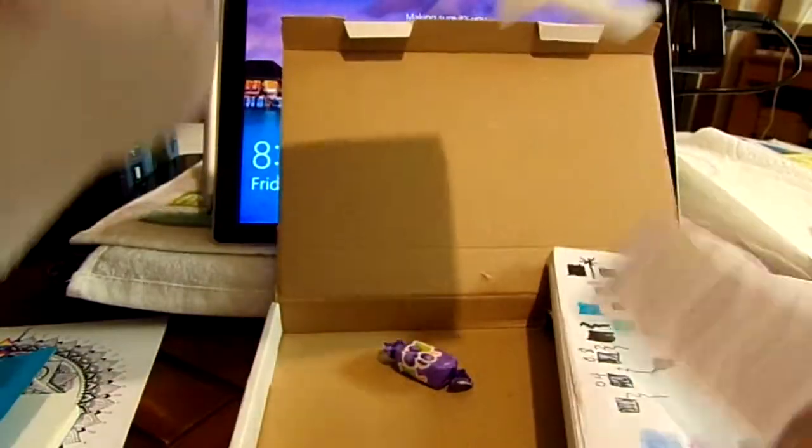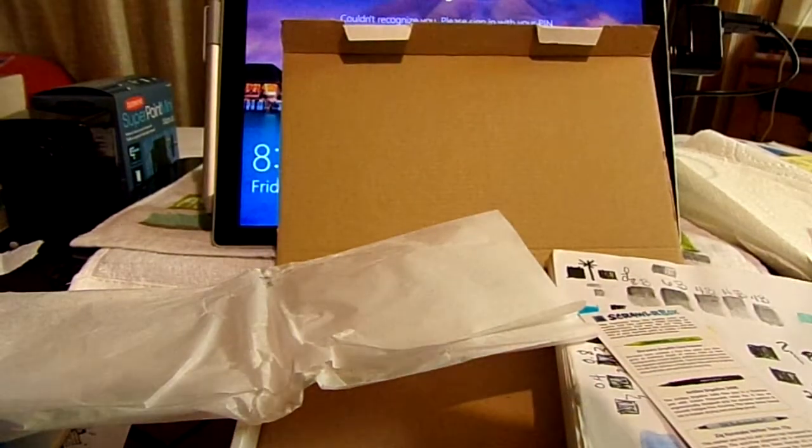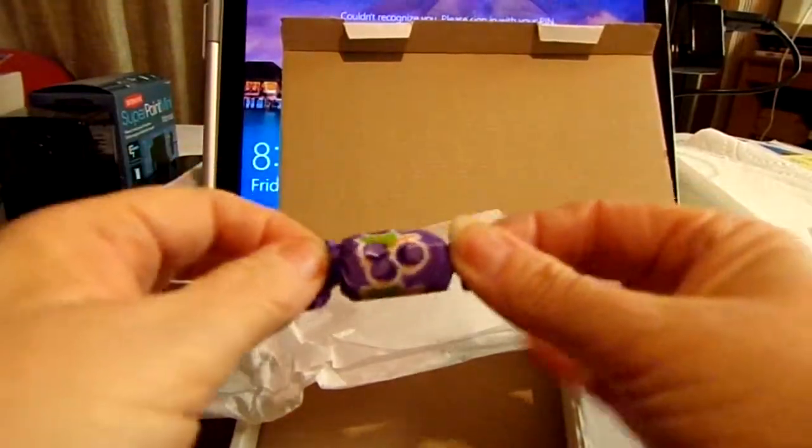Because I butcher these. I think that's it. Oh, that's it. Oh, and here's the candy. I got the candy too. Yay! This is grape. Oh, it's yum. It's grape. Or it's blueberry. No, it's blueberry. It's got little blueberries on it. I love blueberries.